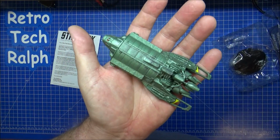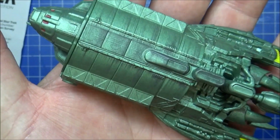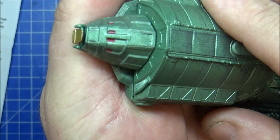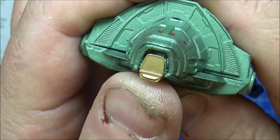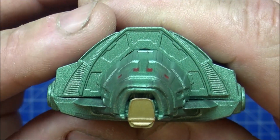Alright, let's get on with the model. So that's enough faffing and me telling you what's what before the magazine comes out. I don't know whether I'll do another episode when I get the magazine and redo this properly.